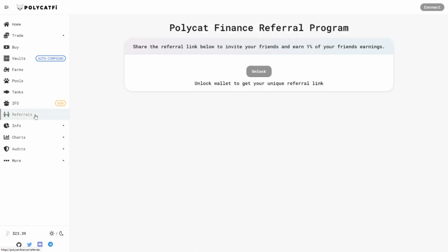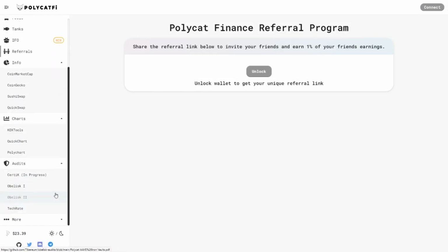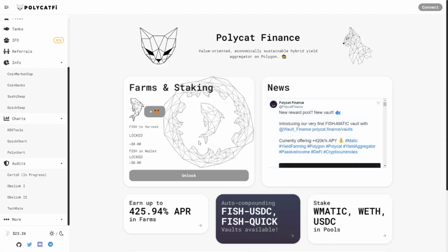Then we have the referral program, some interesting links to CoinMarketCap, CoinGecko, and so forth. Then we have the audits. So we could already see on the Rugdog website that they had an Obelisk audit and a Techrate audit, but apparently they're working on a CertiK audit as well. CertiK is definitely a very known auditing company in the crypto space, so it would be really good if they get this completed. So all of this is looking pretty good.